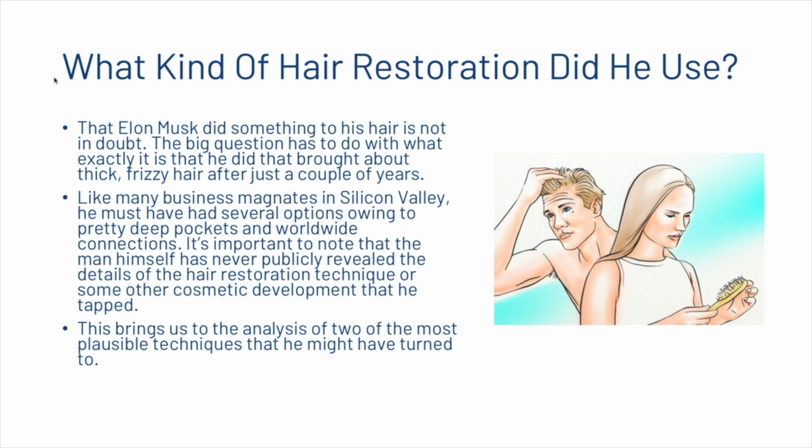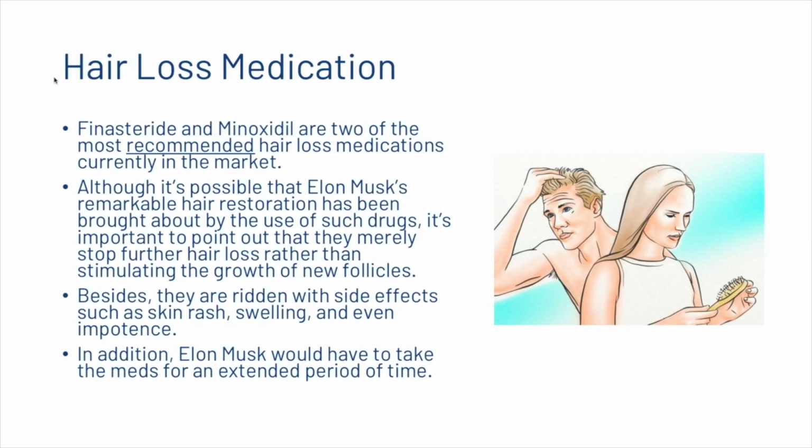This brings us to the analysis of 2 of the most plausible techniques that he might have turned to. What we're going to look at now is some of the hair loss medications. Finasteride and minoxidil are 2 of the most recommended hair loss medications currently in the market. Although it's possible that Elon Musk's remarkable hair restoration has been brought about by the use of such drugs, it's important to point out that they merely stop further hair loss rather than stimulating the growth of new follicles. Besides, they are ridden with side effects such as skin rash, swelling, and even impotence. In addition, Elon Musk would have had to take the meds for an extended period of time.